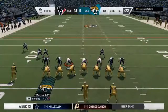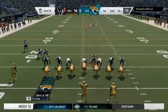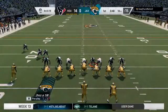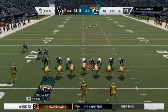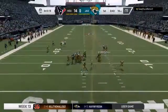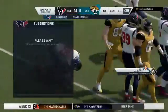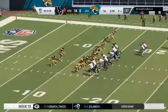Hey, we got to get this stop here, D. 55, Mike, guys, 55. Check 25. Bennett now throwing on 3rd and long. And he's going to go down. Back at his own 5-yard line, it's a sack.